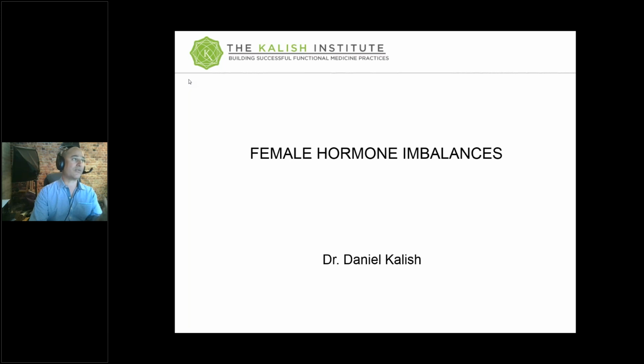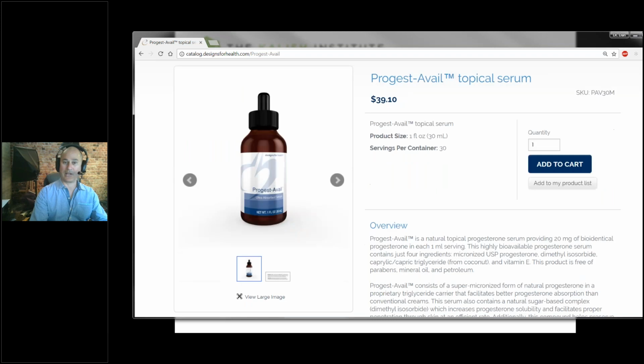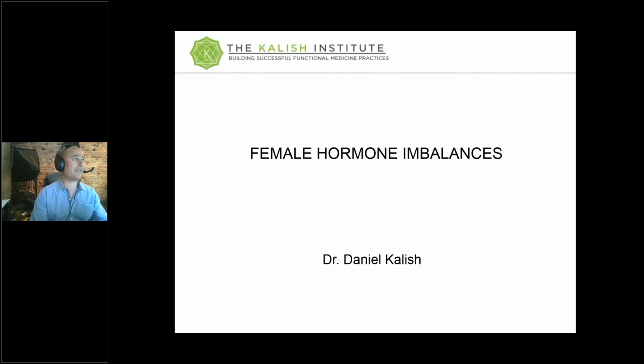There is a variety of different products you can use for this. There's a new one on the market that many of you may know about already. It's made by a company called Designs for Health, and it's called Progest Avail, and it's a topical serum, a bioidentical or natural progesterone in a liquid. So that one is fair game. If you like Designs for Health, which I do, I think they're a great company, you can use their stuff.